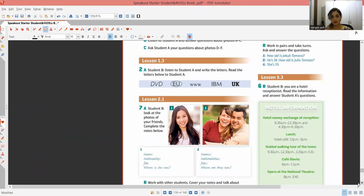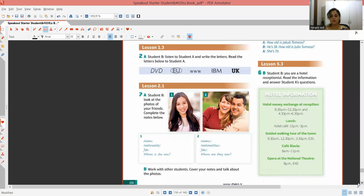It costs، سوال منه، receptionist میگه it costs 40 euro and it will be held at opera at national theater توی مثلا یک شهر، حالا یه جایی که توش اپرا برگزار میشه، توی تئاتر بین المللی فلانجا مثلا، همچین چیزی. خب بچه ها، پارت 5.3 ما تموم شد.